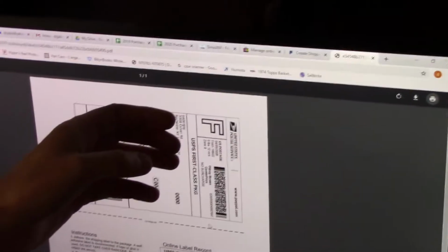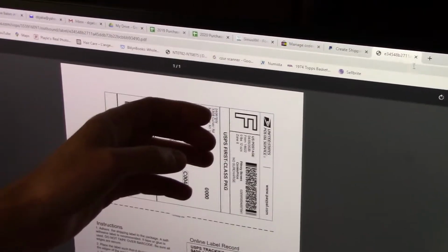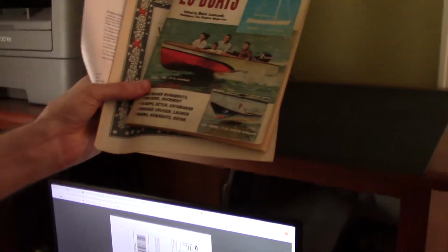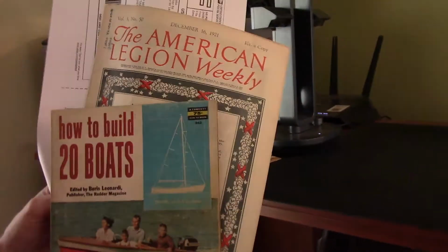You hit print, and the label will come out. Now we'll go downstairs and we will pack it all up. We've also got a couple of other things that sold in the meantime. This one sold on Amazon and this one sold on eBay, so we got a couple of other things to bring downstairs.